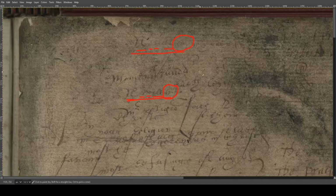Now, this is a mystery. And I have worked with experts in Latin, experts in paleography of the era, and I have not been able to come up with a complete solution to what this word is. This thing here is some kind of abbreviation mark. Okay? This looks like a D.